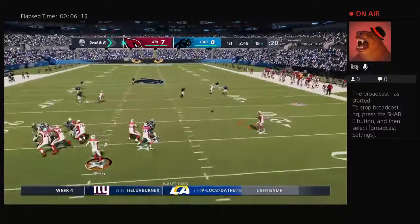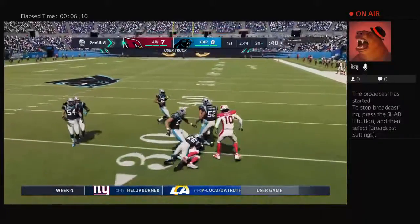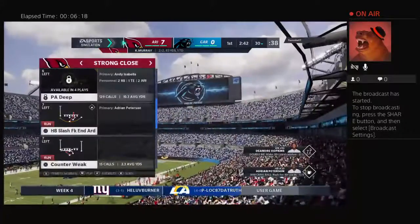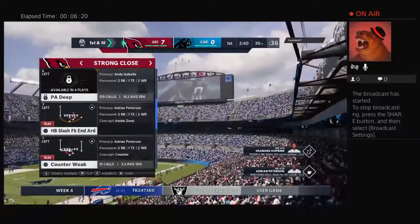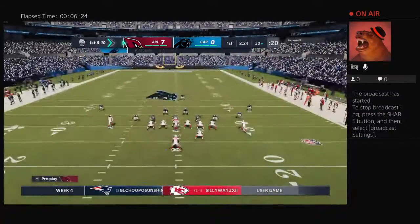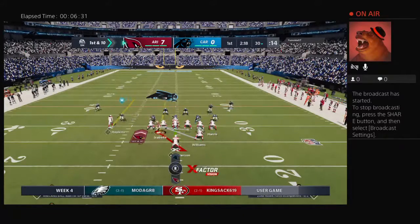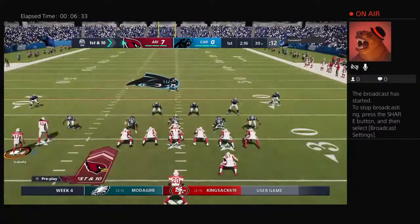Throwing on 2nd and 8. Murray is going to find his running back. It's complete, and he'll get this up to the 30-yard line. 12 yards there and a 1st down. Well, it's almost as if they didn't leave the field after their first drive. They picked right up where they left off. Another good throw there, and this offense, humming here in the early going.